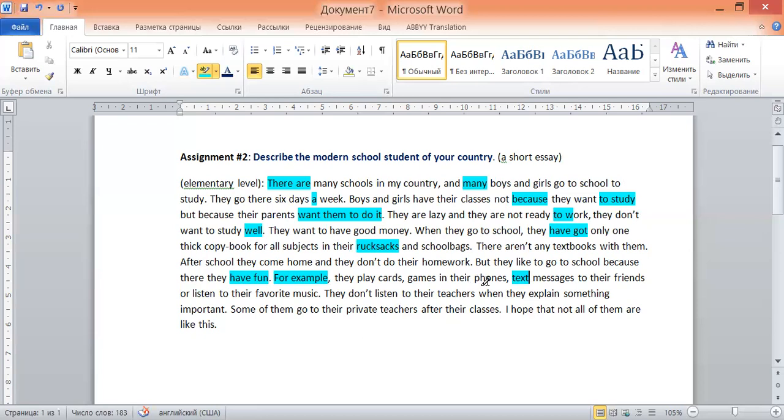I will explain to you why, because usually non-native speakers prefer to use the verb write instead of text. However, native speakers would say text a message, not write a message. But if you say write a message, they will understand you, but somewhere deep inside they would think, oh my god, they don't know my language. Okay, then something important. Private teachers, I guess the word private is okay. So these are the positive moments about this writing.